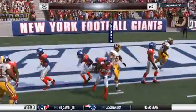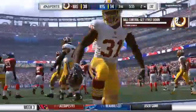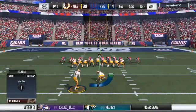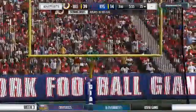And he'll take this into the end zone. Touchdown, Washington. Matt Jones, his second touchdown on the season. And the Redskins find a way to stretch their lead. And they open the lead up now to 25 points.